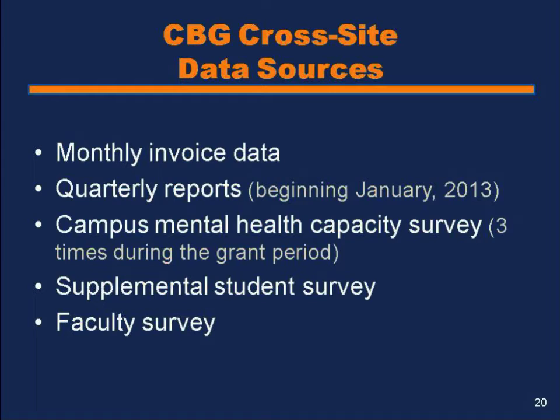And so it's very specific about what you have accomplished during the month from your work plan, the number of students or faculty members that you've reached, and whatever capacity that has been. So we'll be pulling that monthly invoice data. We're in the middle of working on a set of quarterly reports that the grantees will be responsible for answering every quarter.